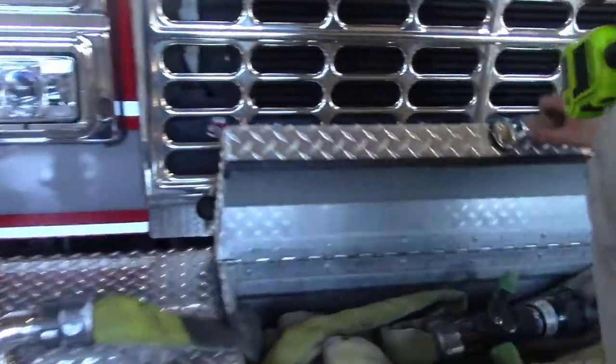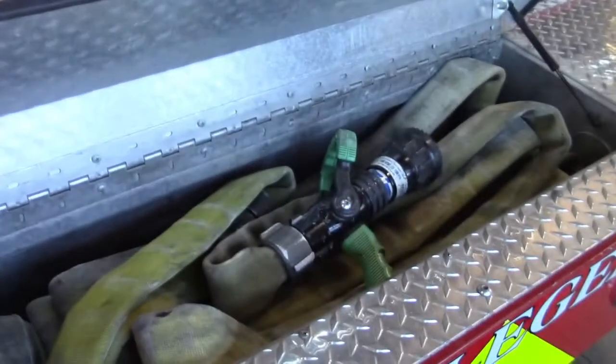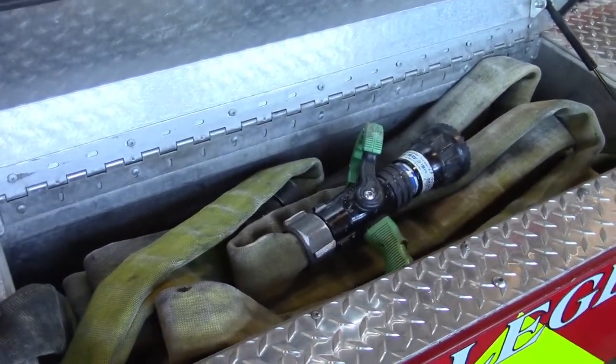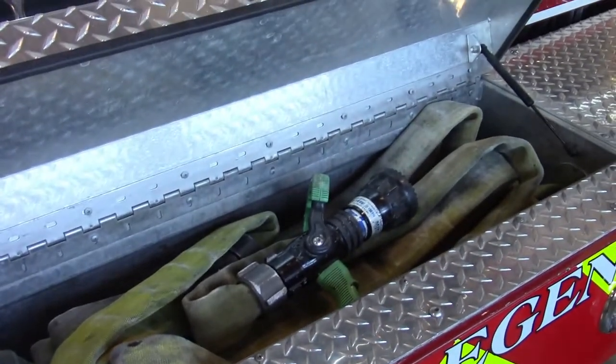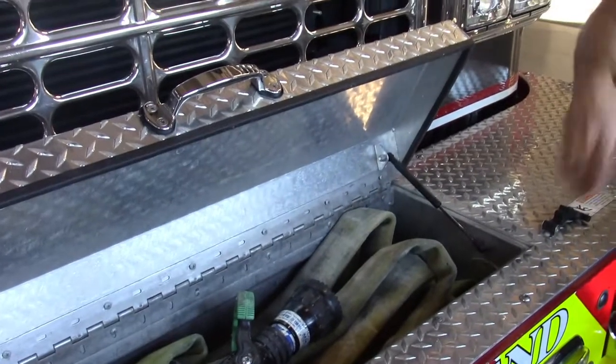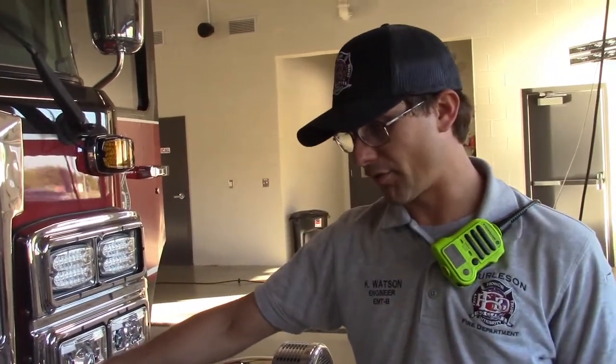And we also carry a 100-foot trash line on the front bumper for car fires and things like that. It's simple. A lot of times on a car fire, you pull up behind them because you're also trying to block traffic at the same time, keep traffic off of you, so you just pull 100 feet straight off and be able to put out a car fire pretty quickly.